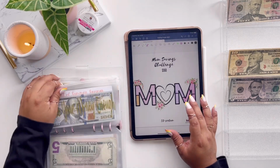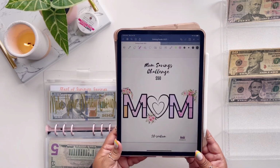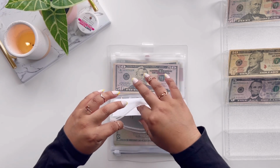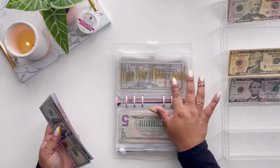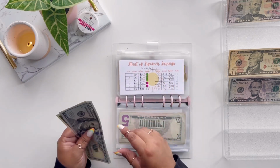And let's see what else is next for this one. Okay, so the iPad, the coloring, and the shameful coloring is now done. Let's put this aside. Here we have the Make Your Money Enough. Well, I guess it's the start of summer. Let's get the name. This is from PinkXBudgetz. This is her summer challenge, and her envelope says Make Your Money Enough, which is her tagline. This is the start of summer savings.